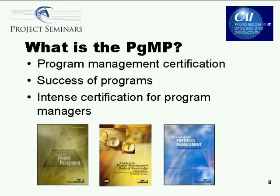Well, today's presentation, obviously, we're talking about the PGMP, which is a PMI certification, and I'm sure many of our attendees in the audience are certified as perhaps a CAPM or a PMP. They're looking to advance their career. And for a lot of project managers, this is the next logical step to go on to the PGMP.